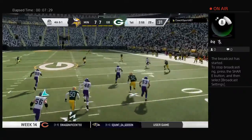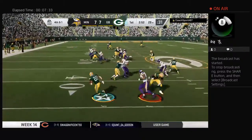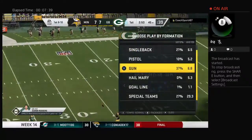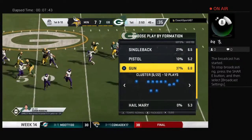And he was called on 3 times in the win last week as his first one here's away. A nice job on the return there, 16 yards. And it'll be Packer football here, 1st down and 10.